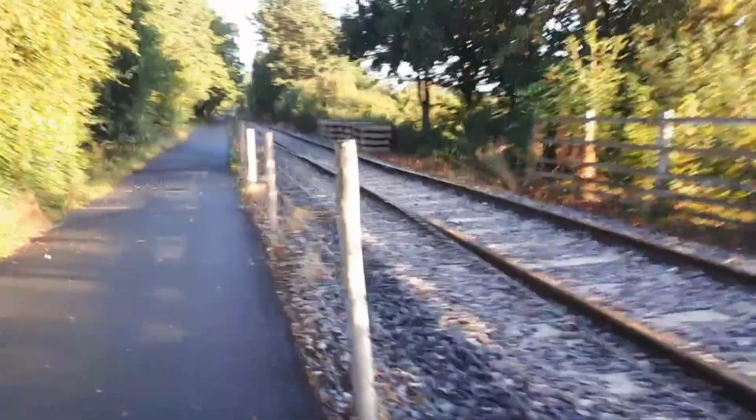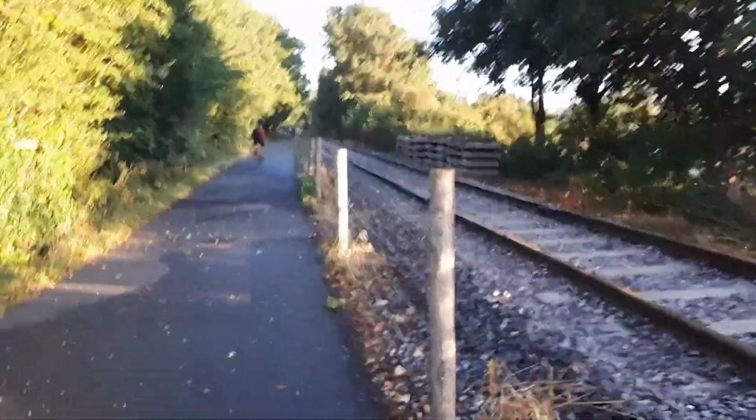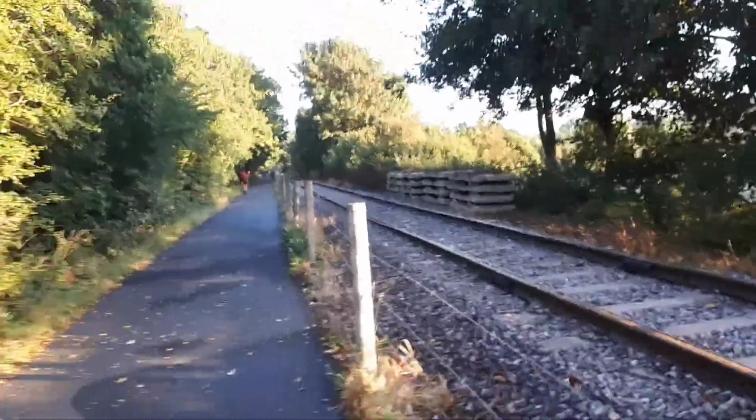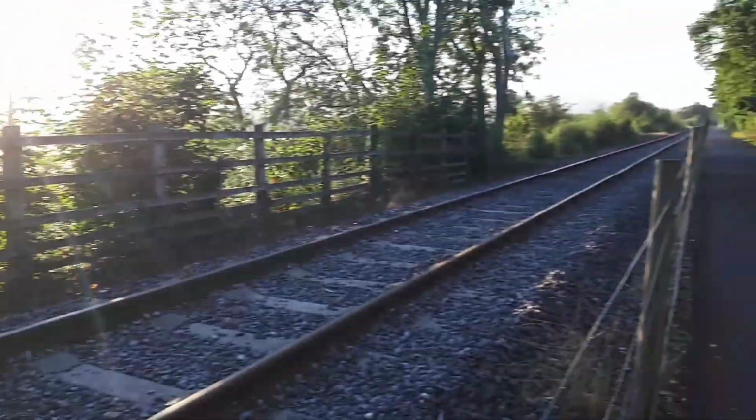Oh, cyclists out already. So here we are, back at the cycle path. And I'm very nearly at Bitton Station, so when I get there I'll do a bit more recording.